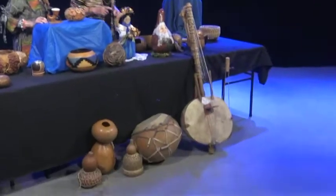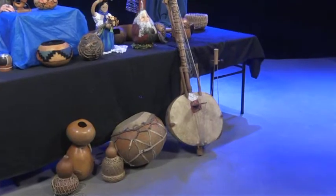Whenever I go on travels, I like to pick up instruments. I like to see what other cultures have done. And so most common is the drum. And you can find very large drums. Can I come around this way and just show?